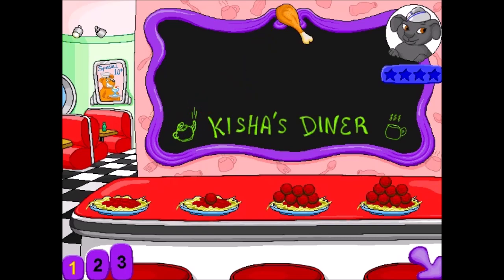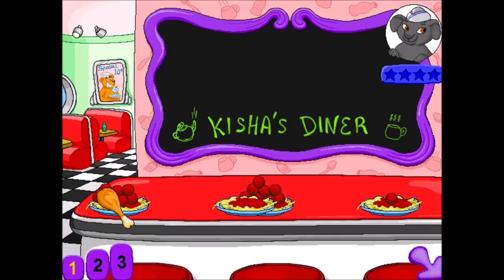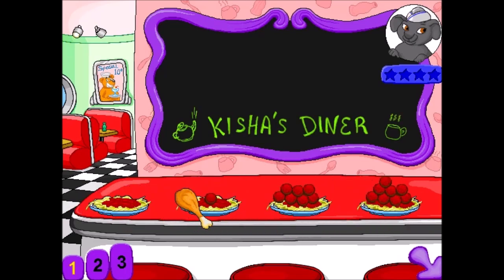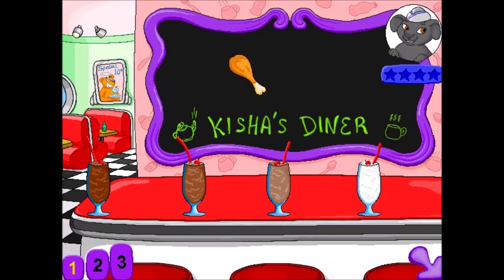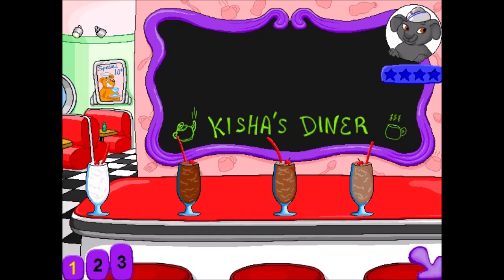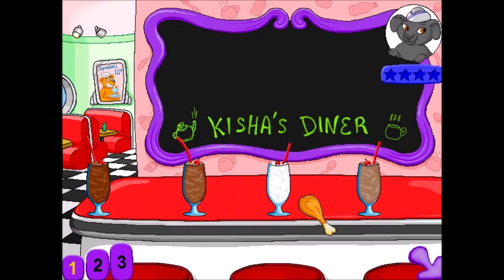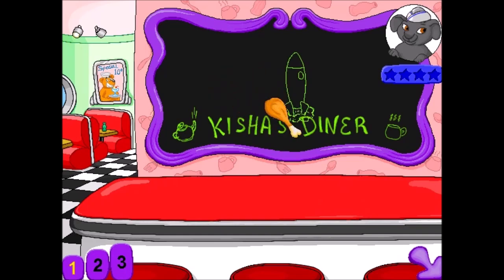Please arrange the plates of spaghetti from empty to full. Great work! You put them in the right order. Help me move the shakes from dark to light. Great work! You put them in the right order. Great job! Here's a shiny new star.